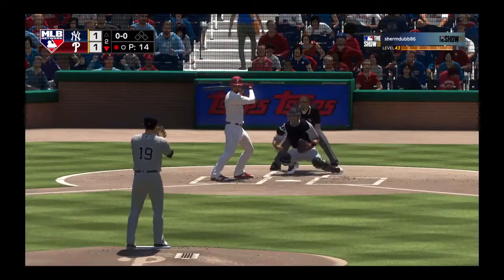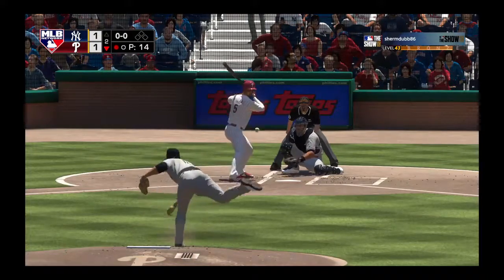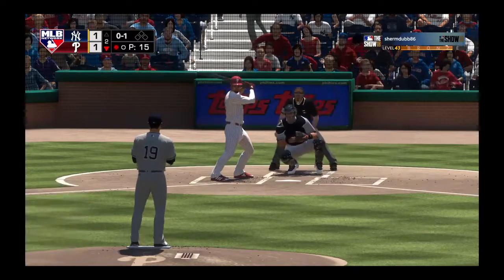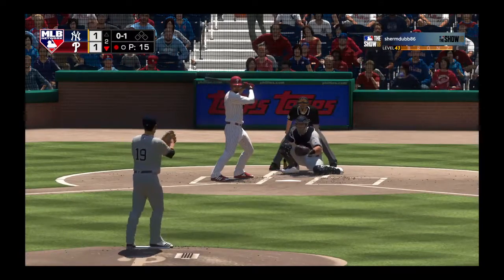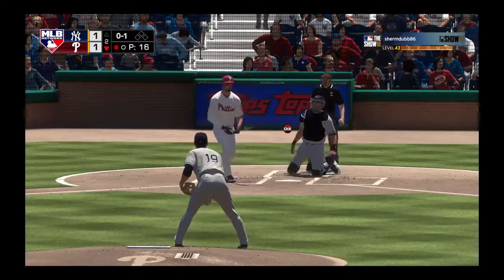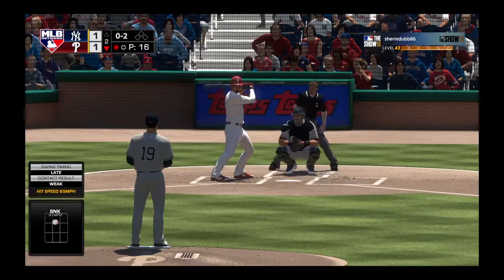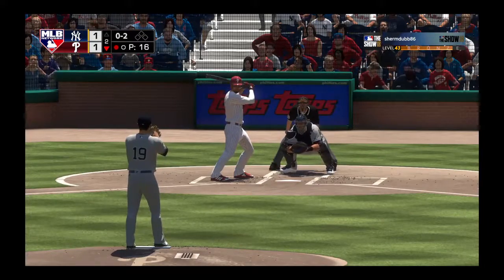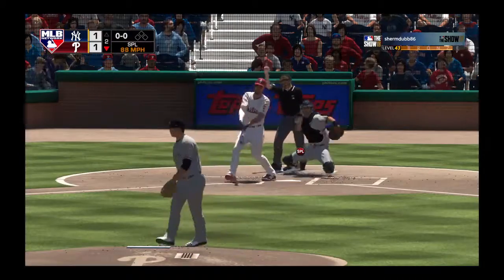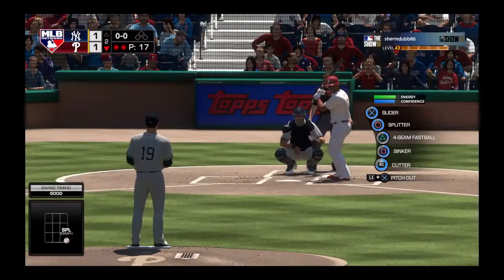Now at the plate, Nick Williams. Right fielder, Nick Williams. Swung on and missed. It's 0-1. 1 out, nobody on. Behind 0-2 now. Oh, and this is swung on and missed. 4 strikeouts already, and that's out number 2.